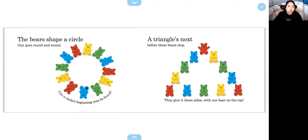You see how the bears are sitting around in a circle, like the sun or an orange. A triangle's next before these bears stop. They give it three sides with one bear on top. Look at that bear on top. What is he doing? Yeah, he has his arms in the air. So a triangle has one, two, three corners, and one, two, three sides.